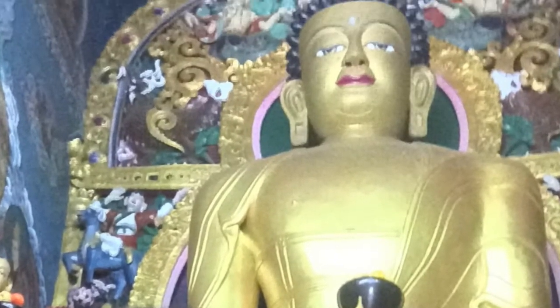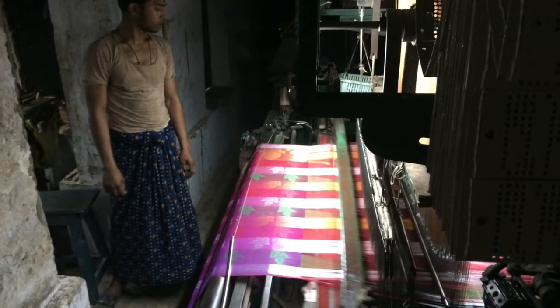So it was really cool to see the Tibetan monks in Varanasi. We learned that it seemed to be a place that's important to many religions, especially Hinduism and Buddhism.